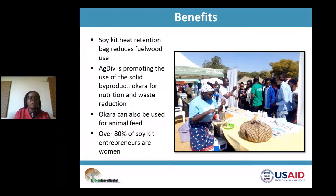Firstly, I'll talk about nutrition. Soybean is very nutritious, and even the milk that is produced from the soy kit is equally nutritious. So it helps to contribute to the nutrition of women and children in the household. In addition to that, it also contributes to the income of the households, because the soy milk that is produced by the entrepreneurs, they don't utilize it all by themselves in their households. This milk is also marketed to nearby communities, schools, or hospitals. So this helps to bring additional income to the entrepreneurs.